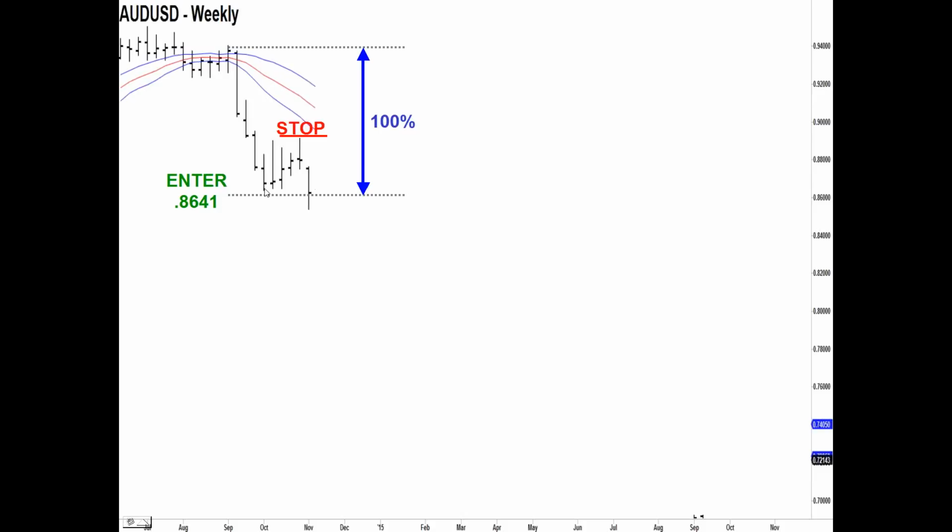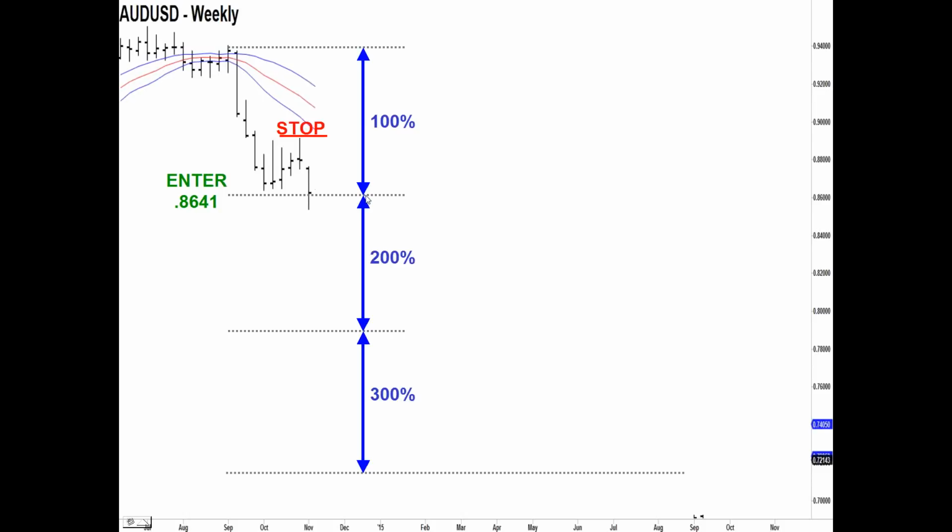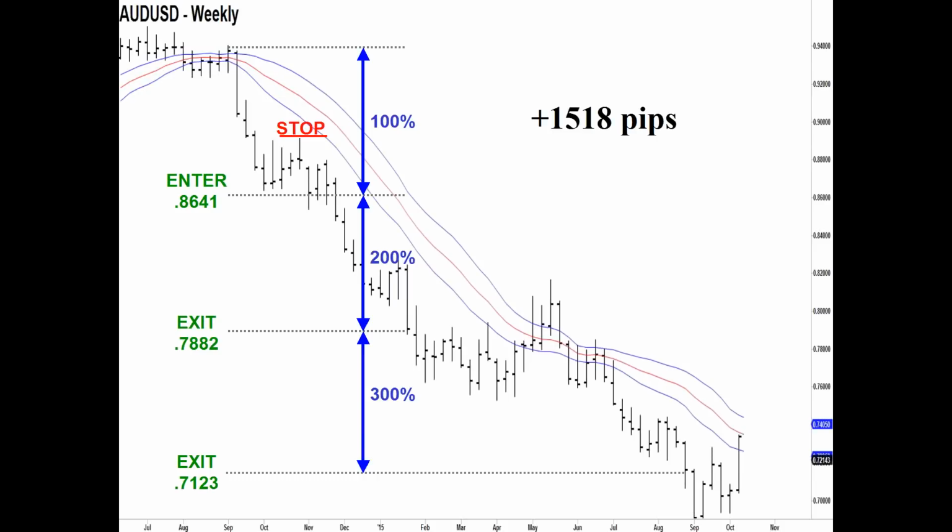Here's where the low of the short-term pivot low was prior to entry, and here's where the sell-off started. That's 100%, and there's 200% and 300%. So you could decide where you wanted to get out, and had you taken the 300%, well, this last month actually, or September, you would have had a total of over 1,500 pips. That's $15,000 per lot, okay?